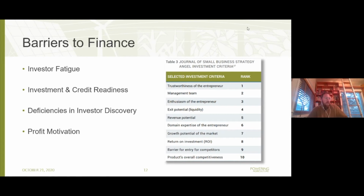So I'm going to go through each one of these and spend a little bit of time describing what this barrier is, and then describing some opportunities that we found for support for these organizations. Before I move on to that, I wanted to point something out on the right. I've included a table here from the Journal of Small Business Strategy.